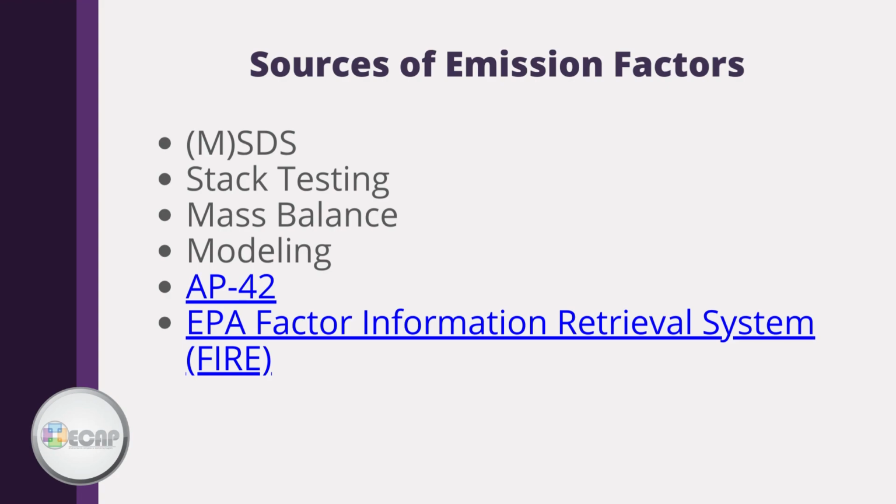If you cannot find specific data on equipment or common materials for your industry, try checking AP42, an online resource provided by the EPA that contains emission factors, which are the amount of pollutants released associated with a specific activity. WebFire is another online database for emission factors.